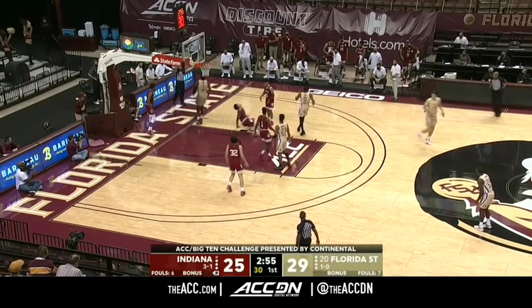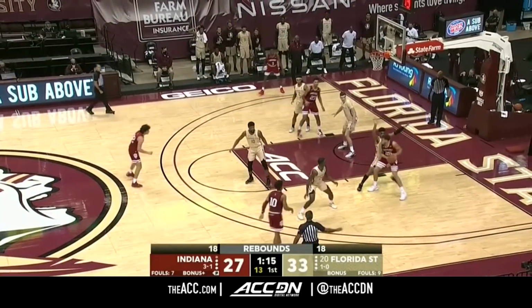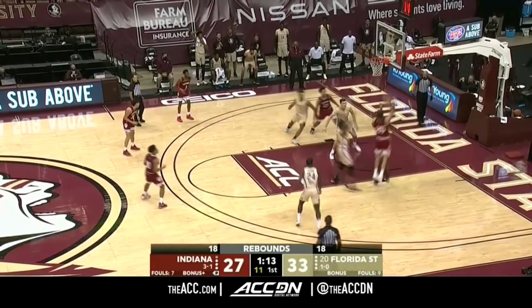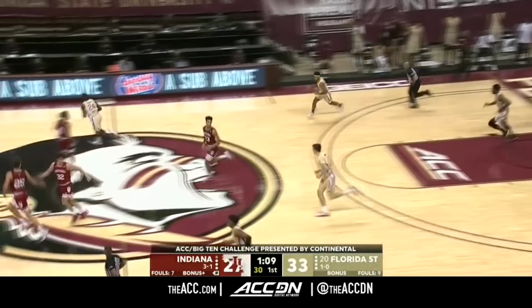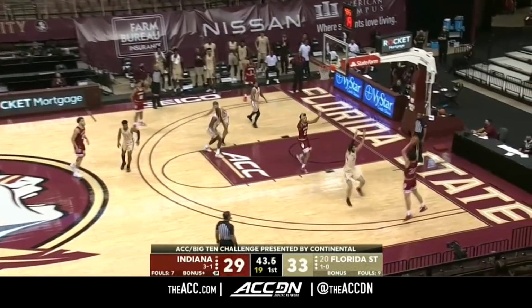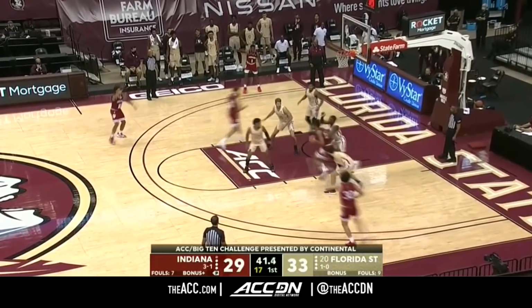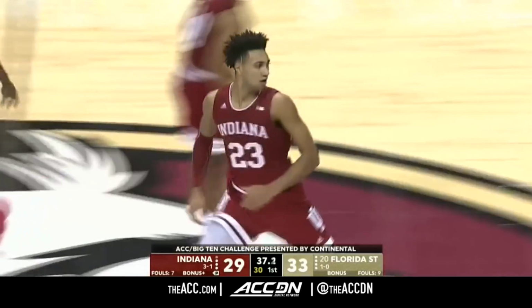Tipped up and in. It's Gray who got a hand on it. 2 of 8 beyond the 3-point line. Thompson will spin and fire and knock it down, and finally they get back into the scoring column. It's interesting. It's game 5 for the Hoosiers. Only game 2 for Florida State. Good pass. Jackson-Davis up and in for 2.